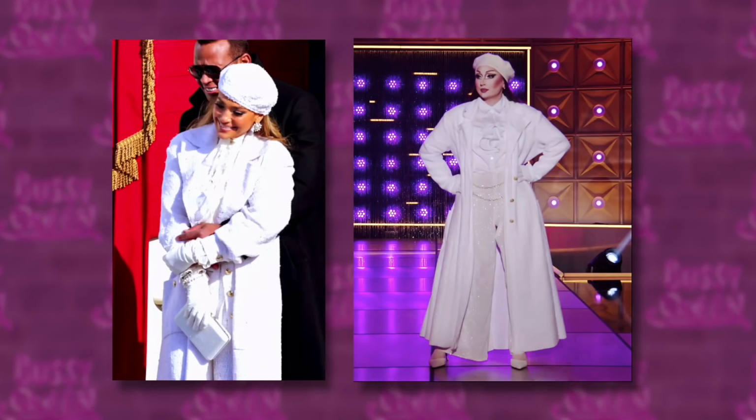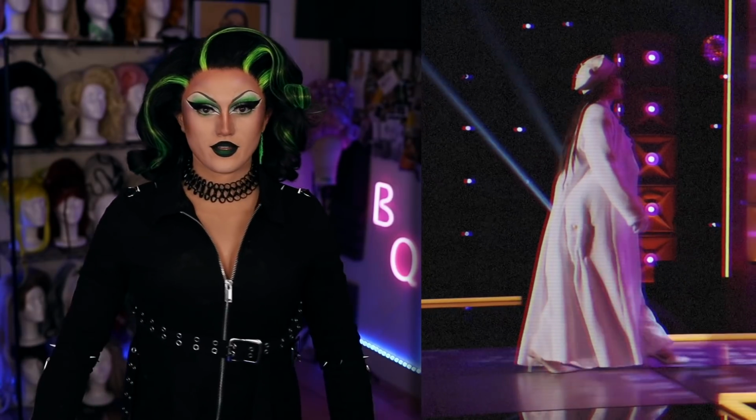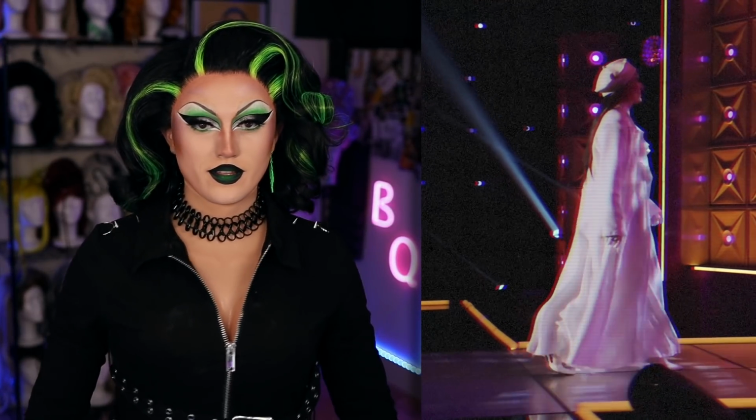Yes. However, one simple thing that I think she could have done to really make this outfit serve CUNT would have been taking off the gloves and the hat like J.Lo eventually did at the inauguration to reveal a perfectly laid wig and some fierce white nails. And we're certainly not getting the elegance in that military walk, girl. Gonna leave this one at a rat.